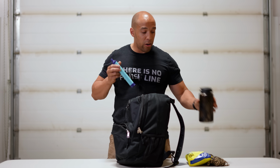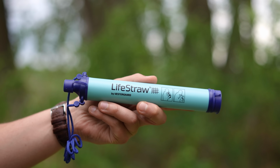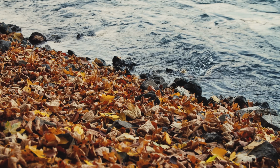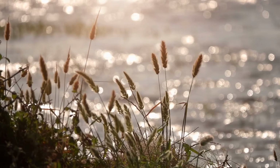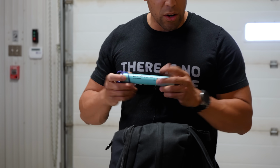So we also have a LifeStraw. Now the benefits of a LifeStraw is that you can use it in a pinch. You can drink out of creeks. You can grab some water from a lake, put it in your Nalgene, and sip it out of there if you want to do that, so you don't have to hunch over into the lake. These will filter out bacteria. It won't filter out viruses, but in North America, in 99% of places, you don't have to worry about viruses in the water. Obviously, we're living in different times now, so that could change at any moment. But the LifeStraw is going to do you well.